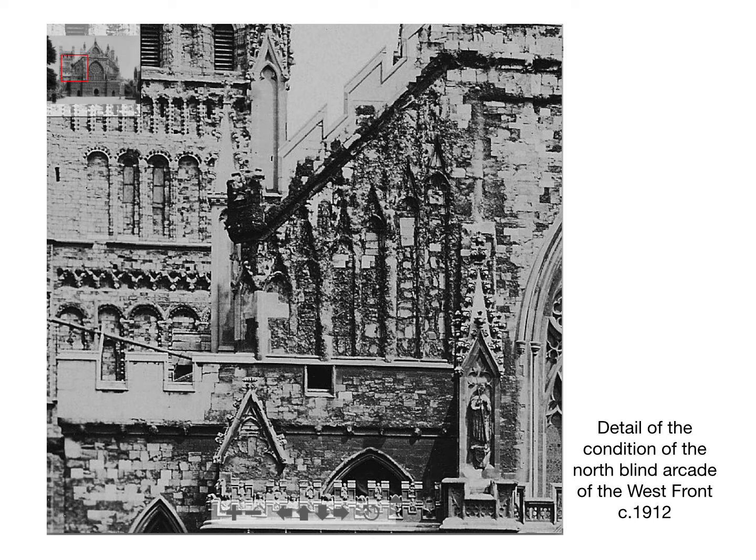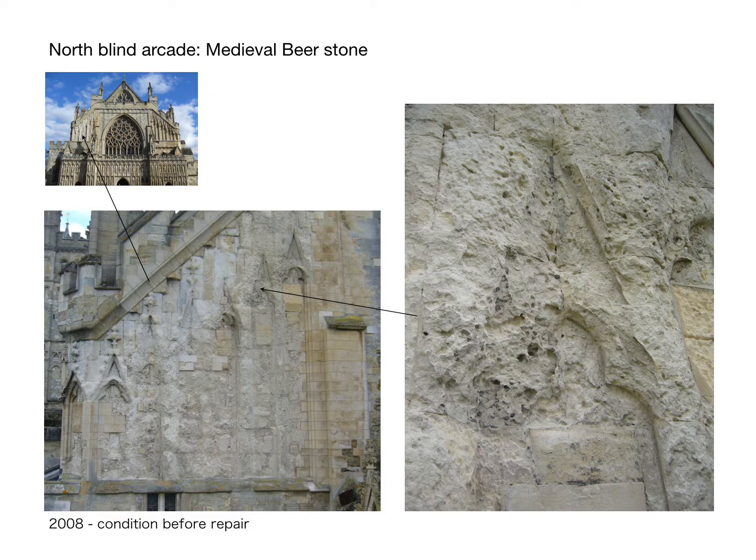When it comes to making decisions about current repair and conservation interventions, past records and photographs are very useful. For example, in 2008, the repair of the surviving medieval southern blind arcade was necessary due to its poor condition. Historical photographs enabled some idea of rates of decay over the past 100 years to be determined. After considering options to replace or conserve the eroded stonework, it was decided to use lime mortar to partially rebuild the lost forms of architectural detail.